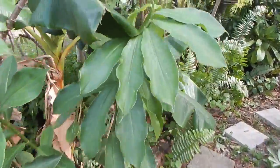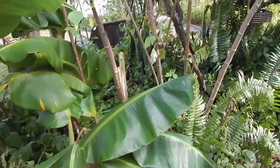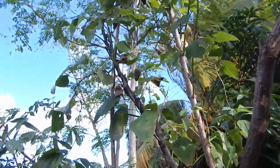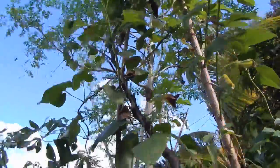Around the corner, here's some ornamental gingers that got tucked in there. More Mexican sunflowers. And there are yams growing up here. So you can see the bulbils hanging.